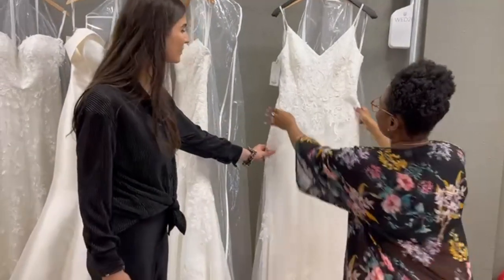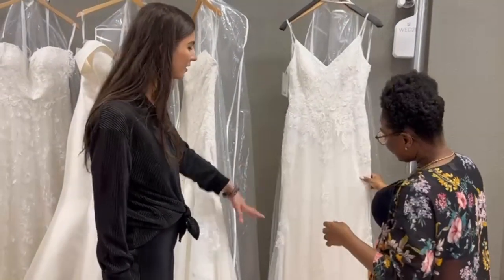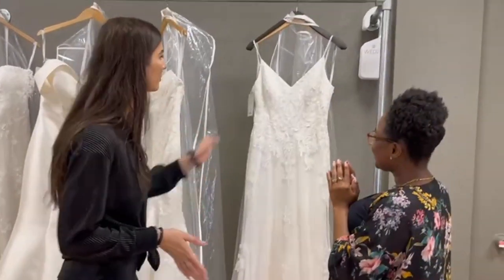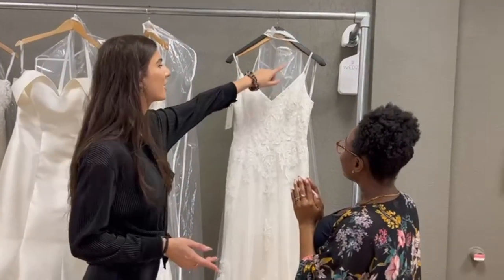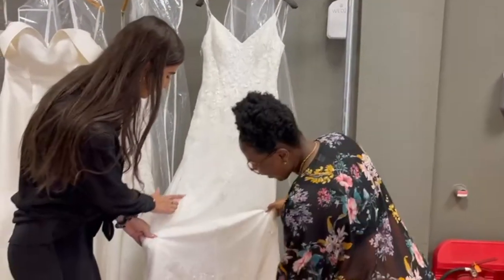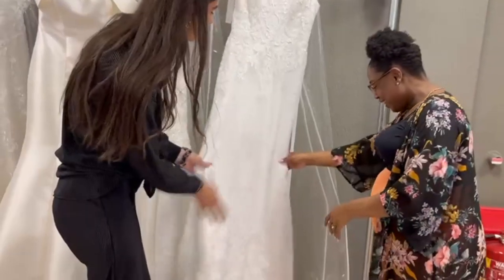The first one is from the Signature Collection. It's the Caden. This is a sheath dress, so it follows your body perfectly. It has a V neckline with straps. Then it has two layers of lace. You see the fishtail.